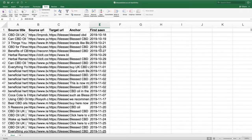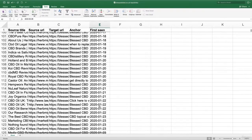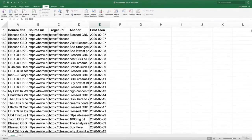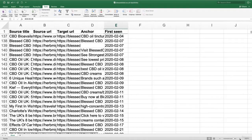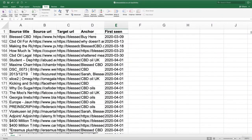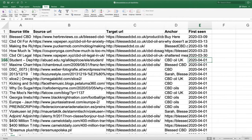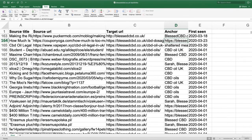So let's scroll down and we can see we're now in 2020. We want to scroll down until we find the 1st or the 2nd. Let's zoom in a little bit more as well, just so you can see that. And you can now see all the backlinks built in April 2020. So the source URL is the page which is linking to this website. The target URL is the page which the source URL links to, and the anchor text is the anchor text this source URL uses. So essentially you can see all of these backlinks right here.